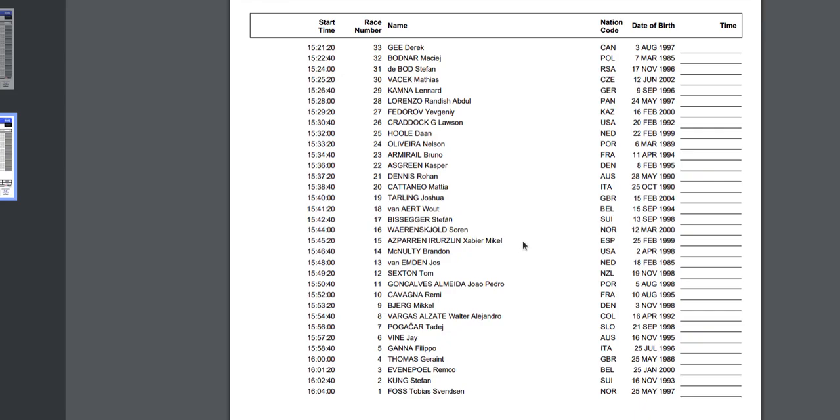So the final 3 guys are the medalists from the last championships. And what is really important here is that Tobias Foss is the defending champion, so he goes last, and Norway has 3 guys in this race because of it.